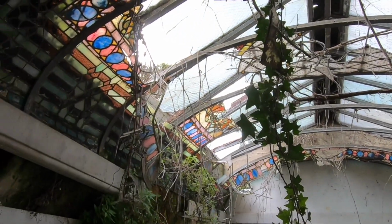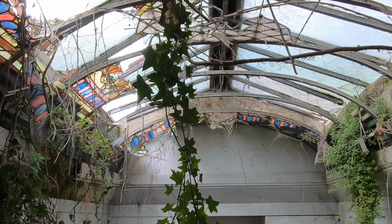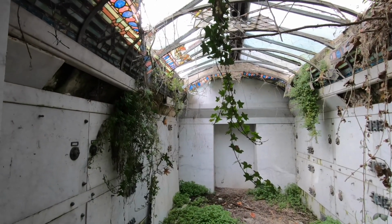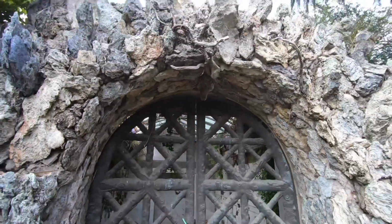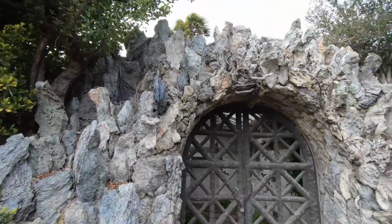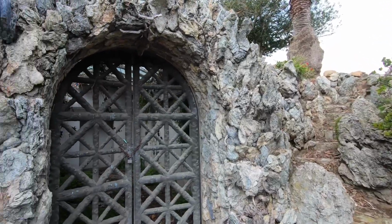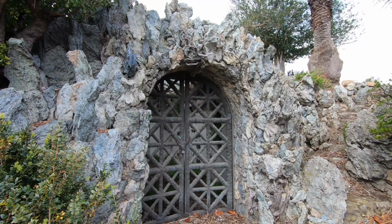Stained glass skylight that has been broken, probably by the elements, maybe even the overgrowth in here. As you can see, it's like this little rock area here. It's a trip. Looks like there's little steps right there that go up, probably to the upper level above it, where you can see the skylight. But that's what it looks like when you get behind all the trees and bushes.